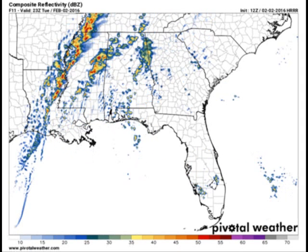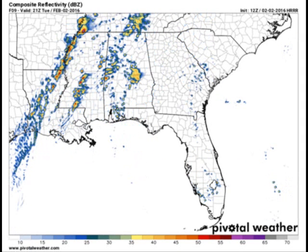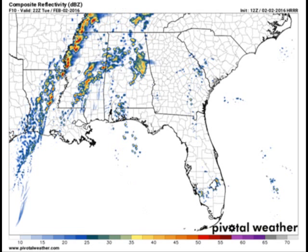Alright. So, I don't want you to get attached to anything in particular on these images. These are just simulations of what the radar may look like. But this development here, and especially right here, is suspect for the development of tornadoes. We're going to have to watch this very closely to see how things evolve. But at 3 p.m., these would most likely be discrete supercells here. Here's the main line of storms forming back to the west. This is going to need a lot of attention. I can't stress that enough.